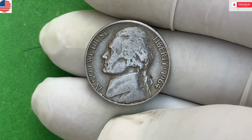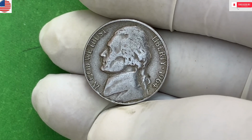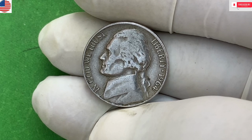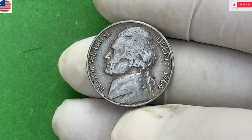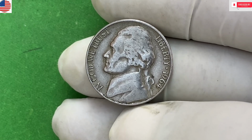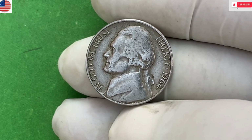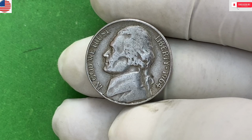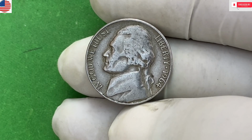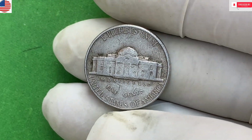Some of the 1964 Jefferson Nickels also exhibit minting errors, like doubled dies, off-center strikes, or full steps on the Monticello building on the reverse. Full steps refer to the lines on Monticello's staircase being fully visible and sharply defined, which is incredibly rare for that year due to worn dies used during high production. Coins with full steps are incredibly desirable in the collector's market, especially from the 1960s, when such quality was uncommon.